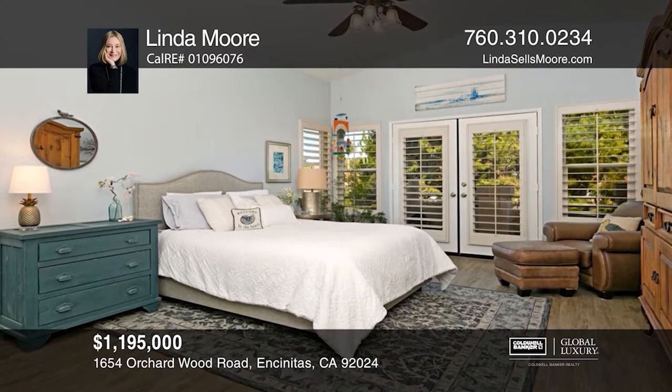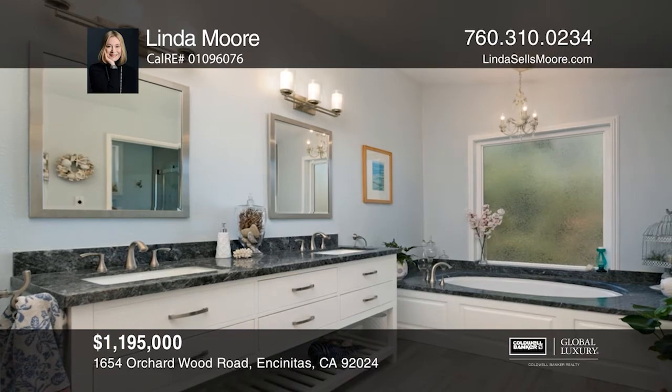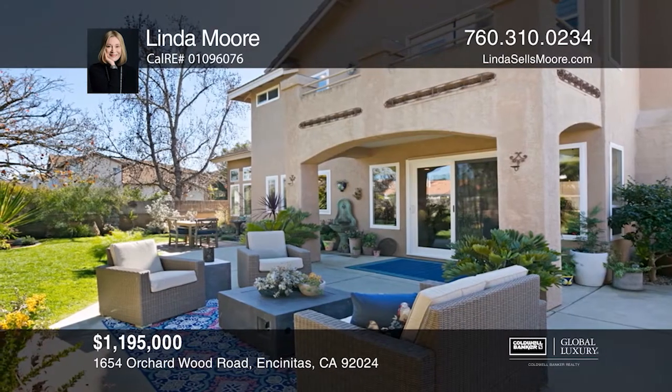The professionally landscaped front and rear yards create the ideal environment for relaxing or entertaining. Don't miss out on this unique opportunity.